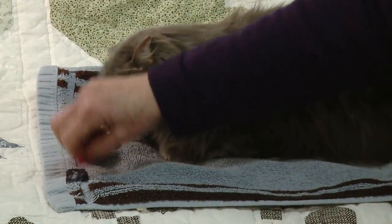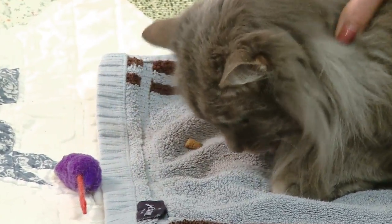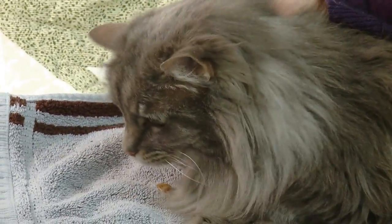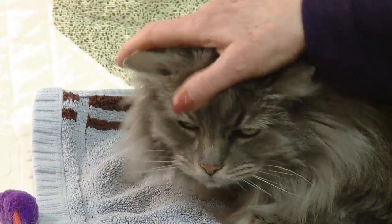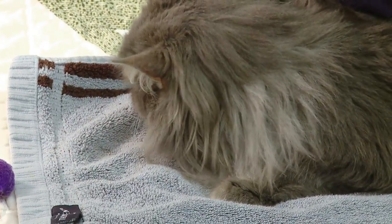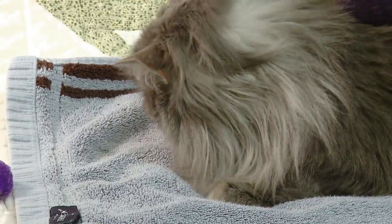This is her favorite toy. She really likes that particular mousie. Yeah, see, she's checking to make sure I didn't put it too far away from her. And she is, I think, a cat that would adjust to children, young kids, or at least middle grade school. And she is also a kitty that would adjust to a busy household.